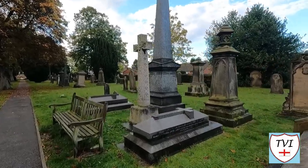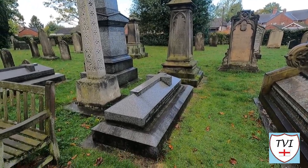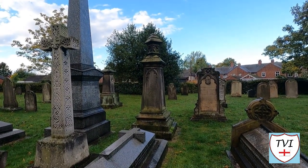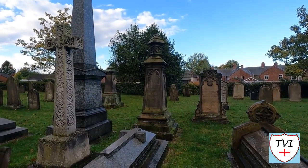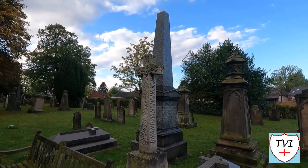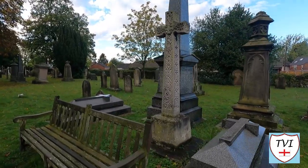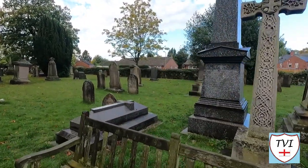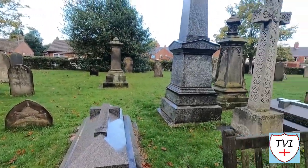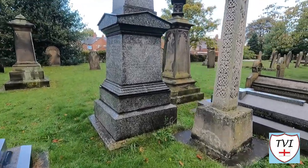Look at some of these. These are quite something. So we've got some ground level ones, some quite tall ones. The one in front of me is about 7 foot tall, and then the big grey one at the back is probably another 3 foot taller. So wow, there was some money spent on these monuments, but unfortunately they're quite degraded, and it's also wet this morning, so I can't really read what's on them, unfortunately. But let's have a look at this middle one.